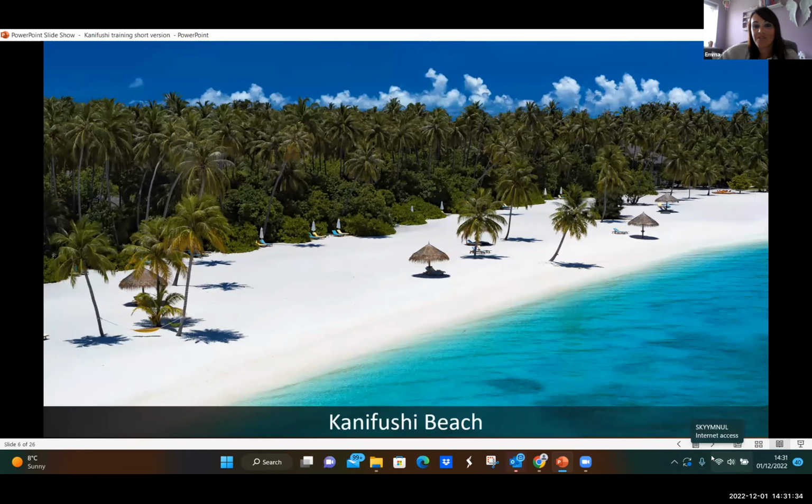This is just a view of the beach along Kanifushi. You can see it's a really lush and really tropical resort. There's a lot of vegetation growing here.